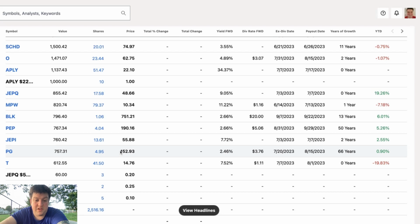And the share price is back up to $152.93. So like, was it a week ago? It dipped back down to $145. So that's kind of exciting. 2.4 is usually where this Procter and Gamble dividend sort of hovers. But we are going to see a nice little dividend payout coming up soon from Procter and Gamble. So that's kind of nice.